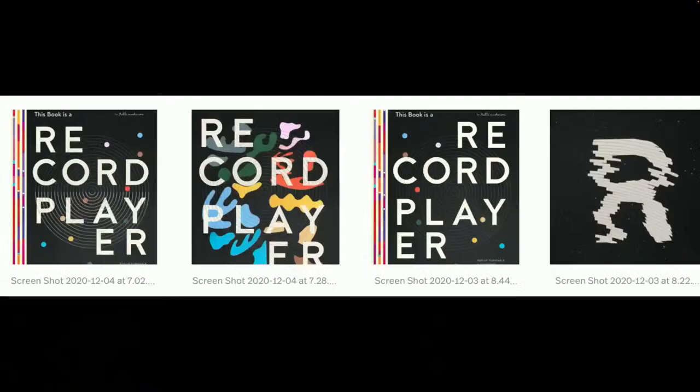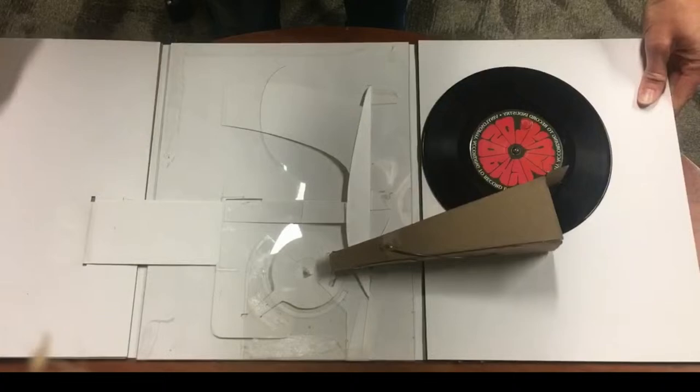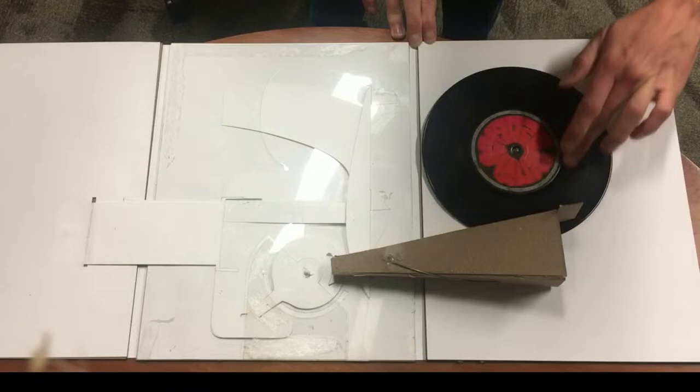Hopefully this will be coming out in the next year or so. I have been prototyping what I think everyone has wanted from me for the past decade: this book is a record player. In this version, when you open the pop-up, it rotates 45 degrees and drops on the record, and it's actually loud. So look out for that.